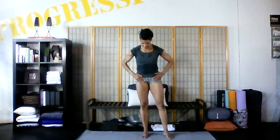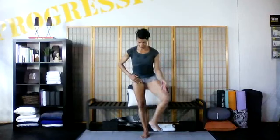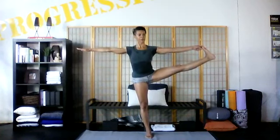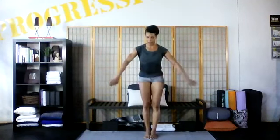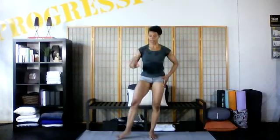Parshvottanasana. Padangusthasana. Right big toe. The difference here is the knee is out to the side. You can always stay here, right? We're just going to extend the leg, not high, just out generally to the room. 5, 4, 3. Concentrate on the leg that you're standing on. 2, and bend it in on 1. Yay. On the left side, good.